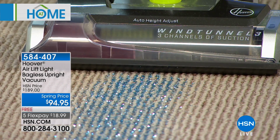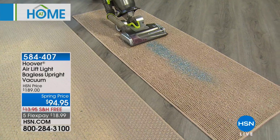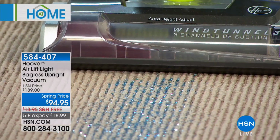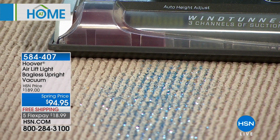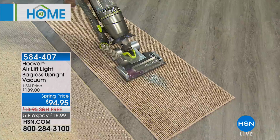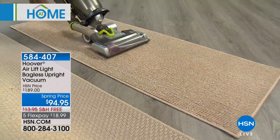And one of the things that we know and love is this exclusive WindTunnel technology. And what does that basically mean, Guy? It means all of those really small particles in there. This is glitter. You know that glitter instantly goes to the base of the carpet. And do you see here, Guy? It's making that glitter dance. It's loosening up all of that dirt, all of that dander, all of the glitter, all the small particles at the base of this carpet. It's kicking it up in the air. And when it does, it's suctioning it up. So here you go, my friend, within one pass.